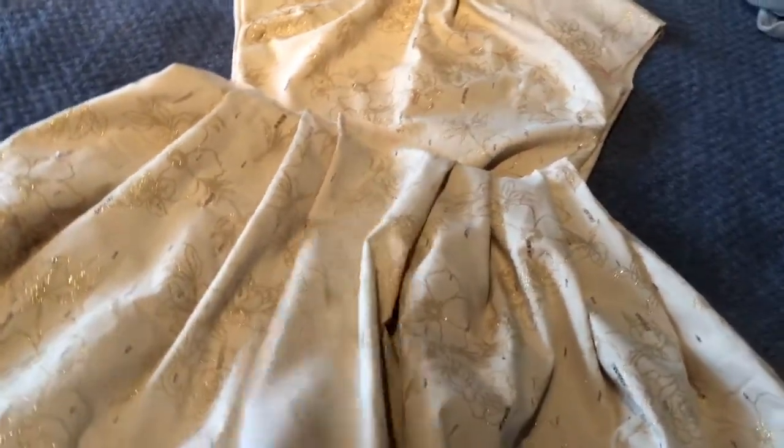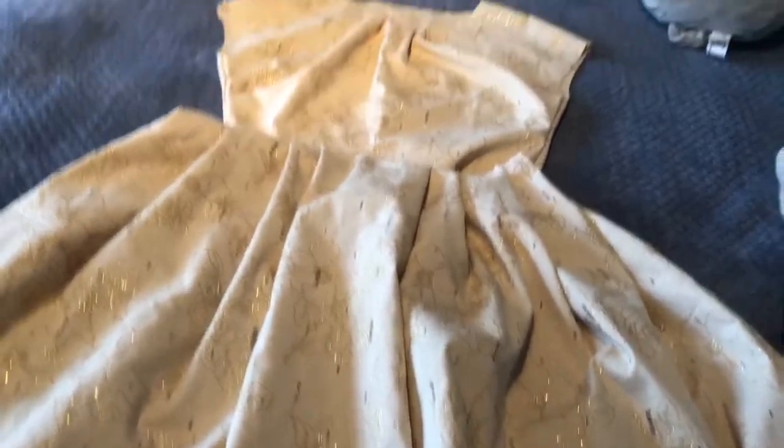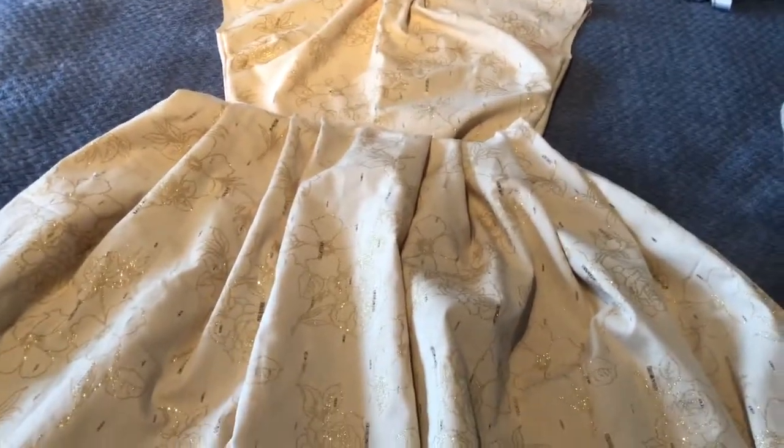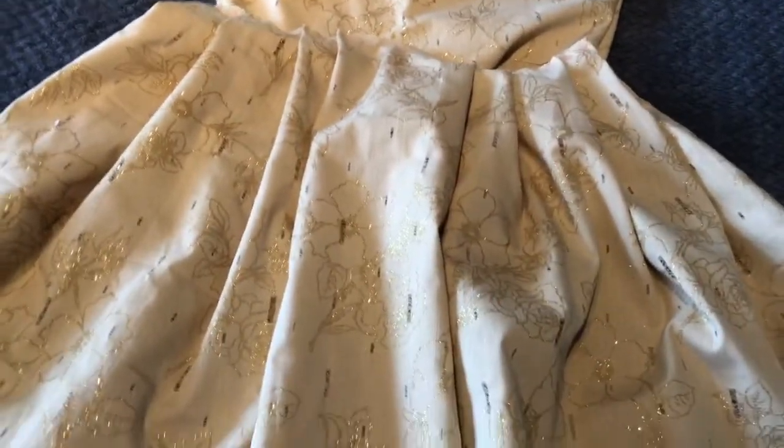Look how shiny, beautiful this fabric is, especially when it's in the light. You can dress up this dress very well.